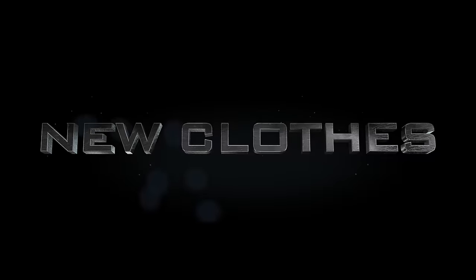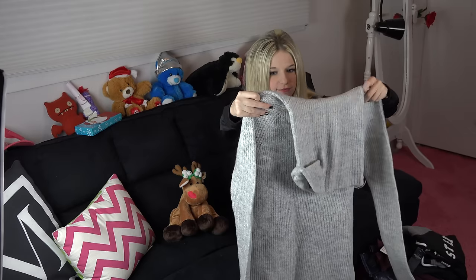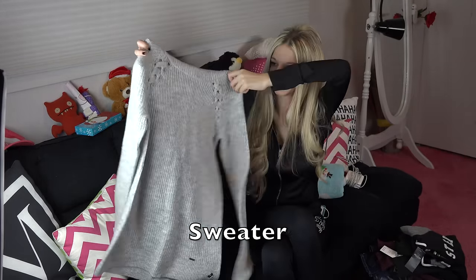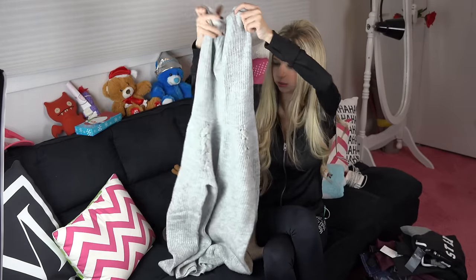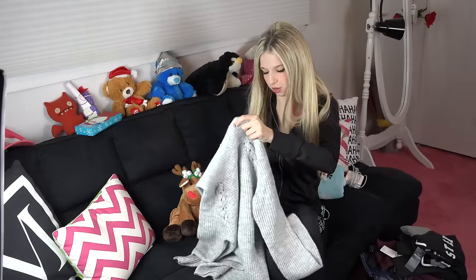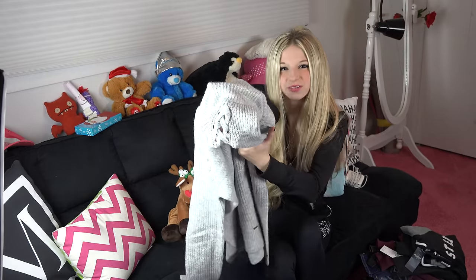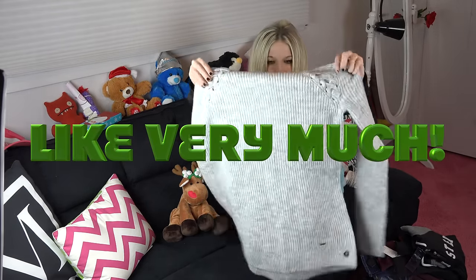The next things I'm going to be showing you are some new clothes. We have this super lovely sweater from Hollister. It's like a turtleneck too, but it looks really funny when I hold it up like this. But, so we're just going to put it right. But, it like bunches up. It looks cute on. So, I don't know if you guys can see it or not, but it has this cute braid detail here, which I really like that style.